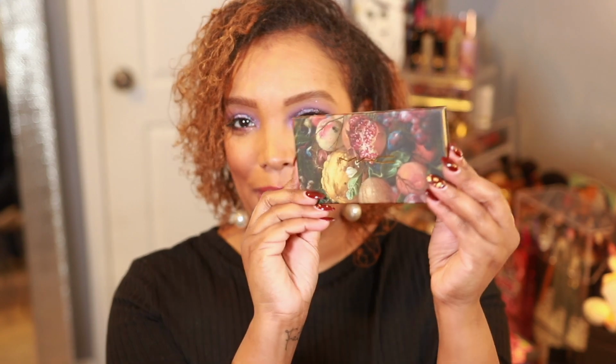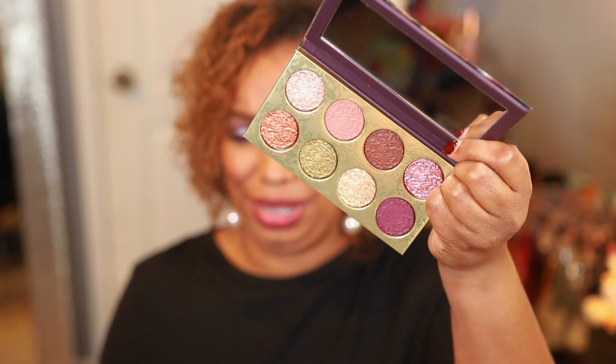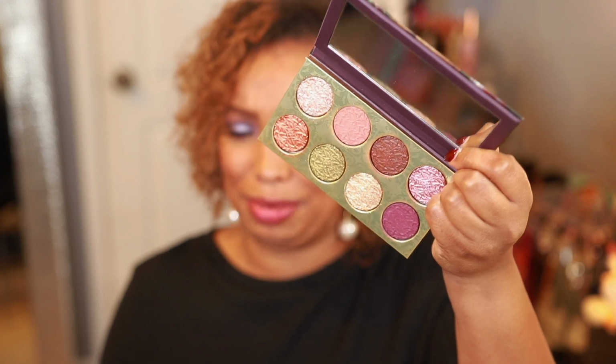Next up, I have this little palette by MAC Cosmetics. This is the Feast Your Eyes palette, and I like this little palette. I think it's really pretty, so I definitely would repurchase this palette again. It has some beautiful shades in it.